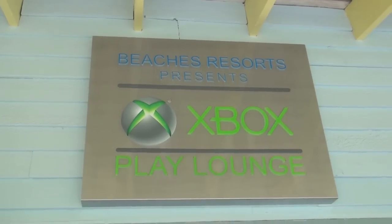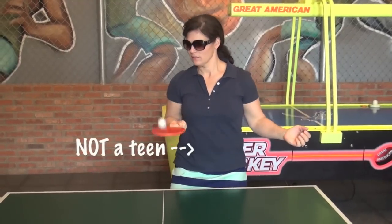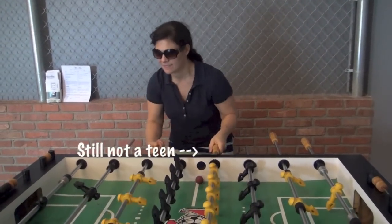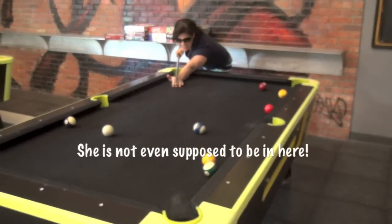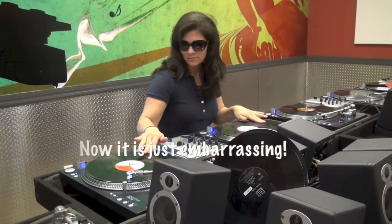Peaches has plenty for the teen crowd as well, while the Xbox Lounge is for all kids. There are other designated teen areas that have things such as ping pong, air hockey, foosball, pool, and the very popular Scratch DJ Academy. The DJ Academy does welcome adults, though.